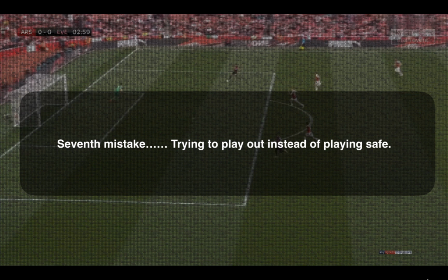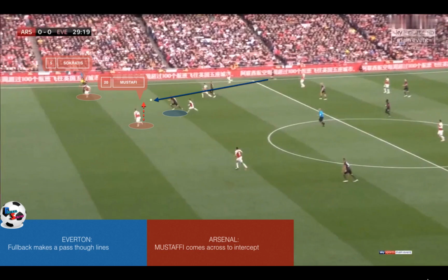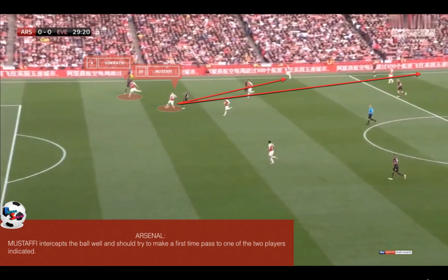7th mistake, trying to play out instead of playing safe. Here the Everton fullback makes a through pass and Mustafi is going to cut it out before he's able to get there. Here, this is the moment when Mustafi first makes contact with the ball.